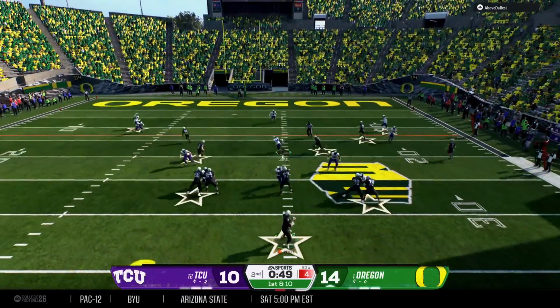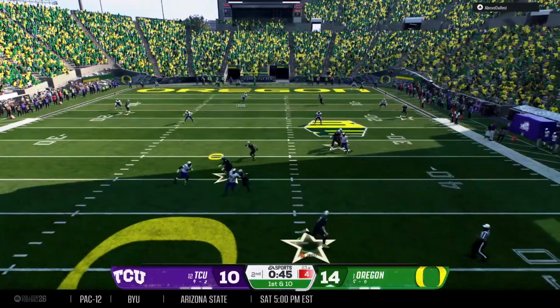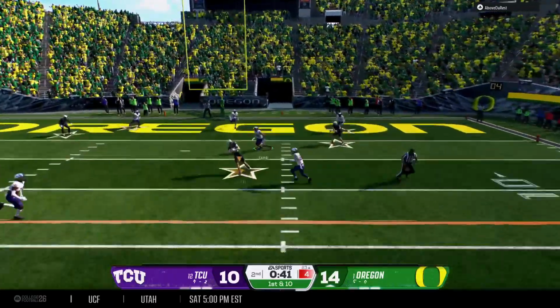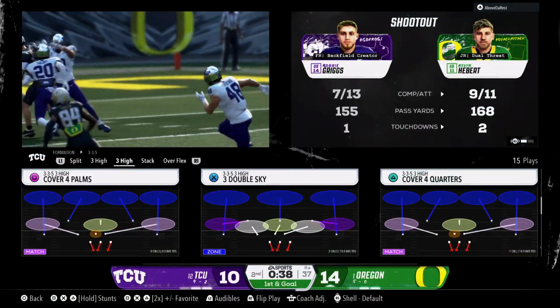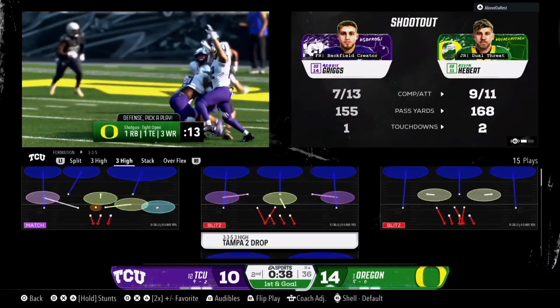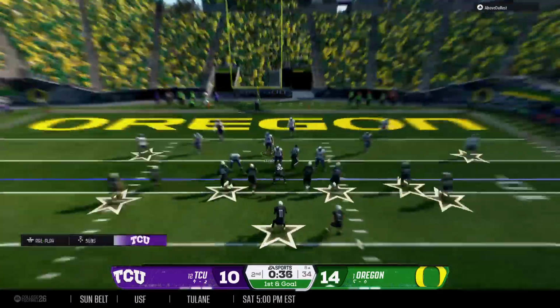On 1st and 10, they'll look to throw it. He escapes the pocket. Scrambling around now, looking downfield. Catch is made down the middle. Tackled at the 8 after the completion. Chris, a great ability by this quarterback to get outside of the pocket and place the football right where it needs to be for the first down.